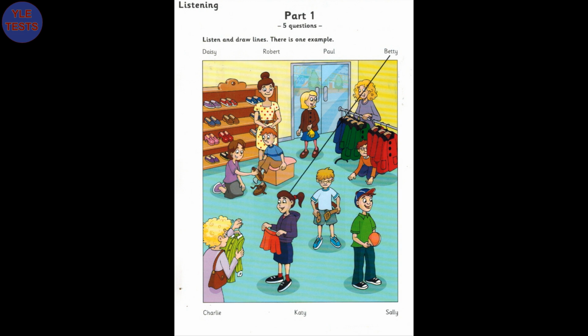Do you know anyone here? Yes. I know the girl in the blue skirt. She's my daughter's best friend, Daisy. She's just bought some new gloves. Yes, she has.